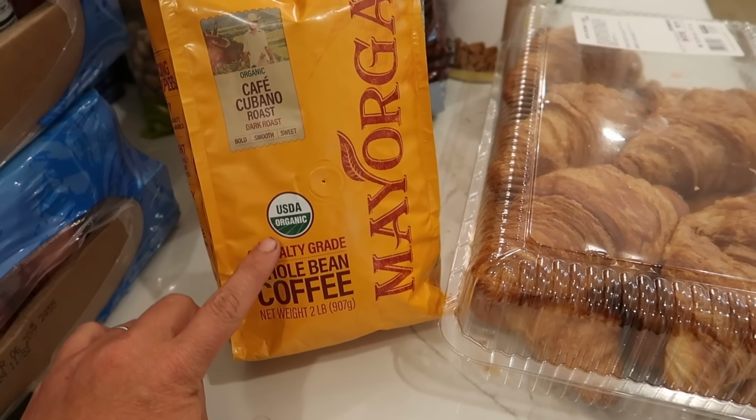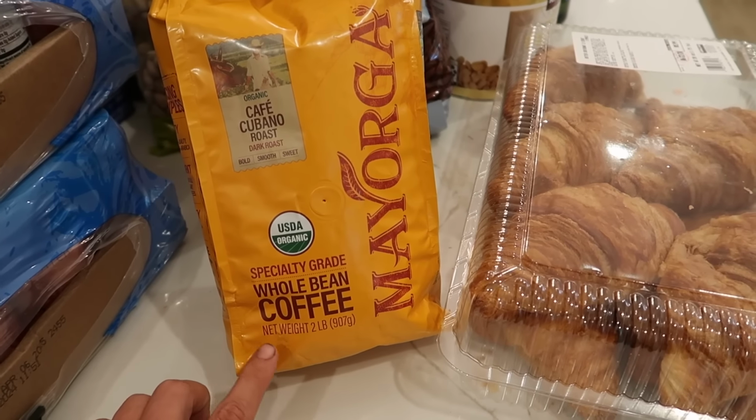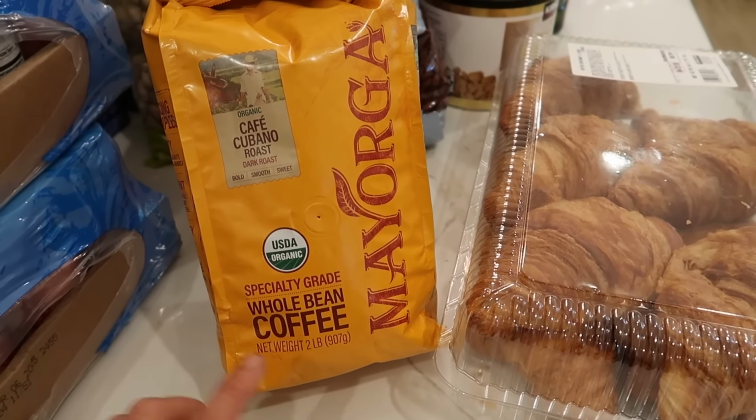And I found this organic whole bean coffee at Costco. It was 2 pounds for $17. It passed my sniff test, so I went ahead and got it. $8 a pound for organic coffee is unheard of where I live, so I got 1 bag to see if we like it, and if we really like it, I'll probably buy a few bags at a time and freeze it and make it like our everyday coffee.